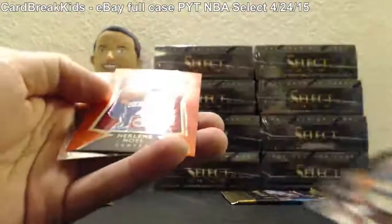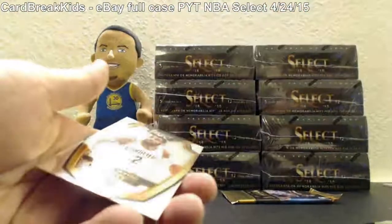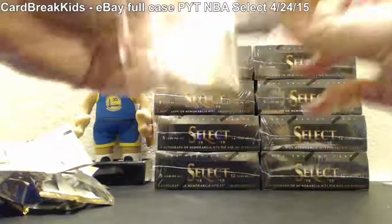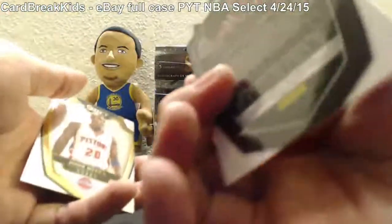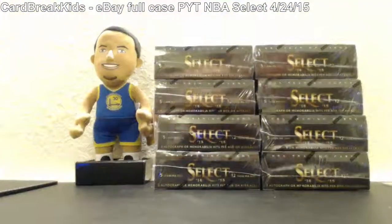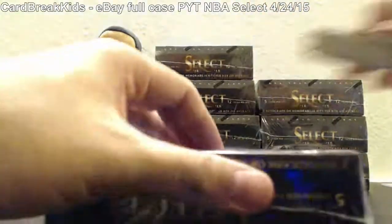Alright, we got another red. And last but not least for this one, Johnny O. Blue Prism. Johnny O. Alright, that's box number four. Lackluster. Number five.